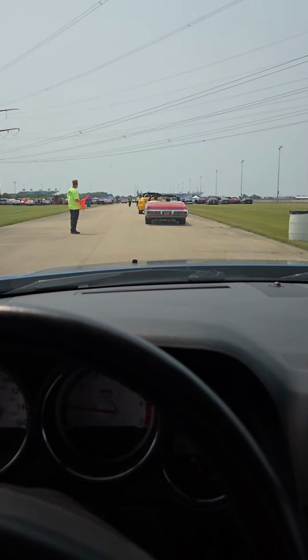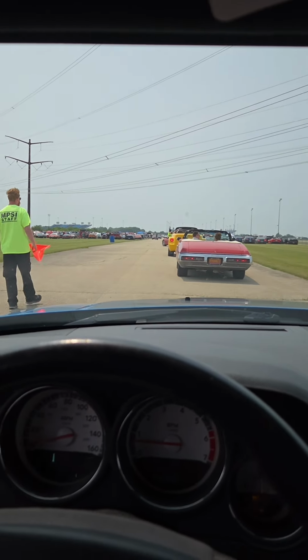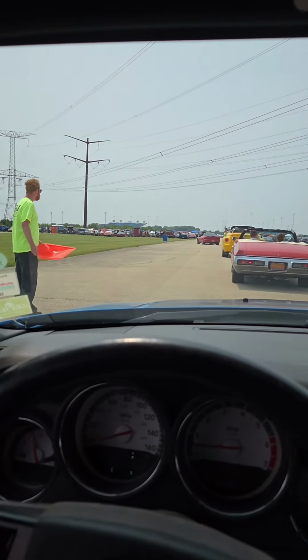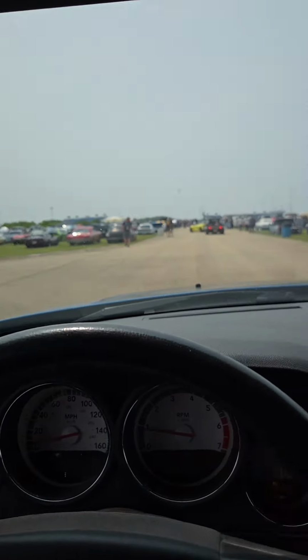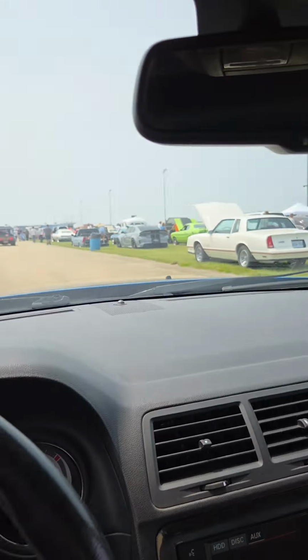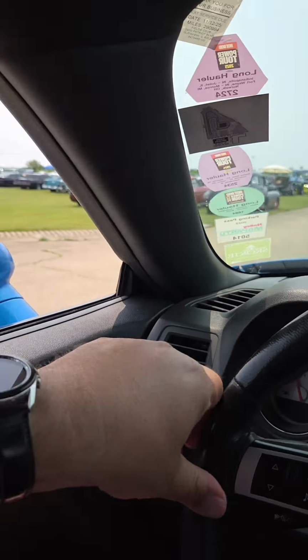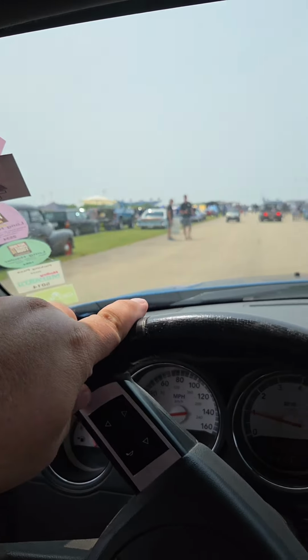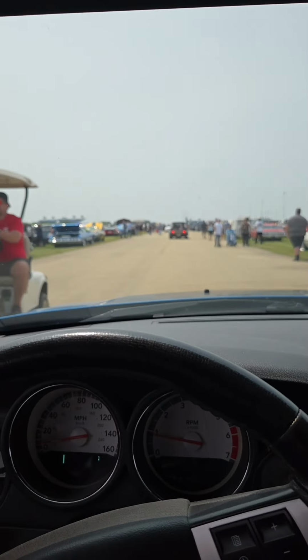Well, after many backups, finally pulling up into Joliet Route 66 Raceway. Now I just got to get to my spot up front and start taking pictures and video. Making my way up front, and this place is packed. I mean, we've never been here before, but this is quite the turnout. And there's a lot of old cars. We were talking earlier, and it looks like 70% old cars, 30% new, which is really nice.